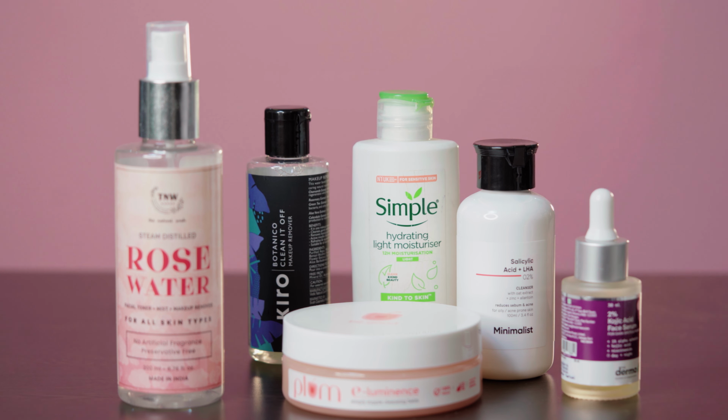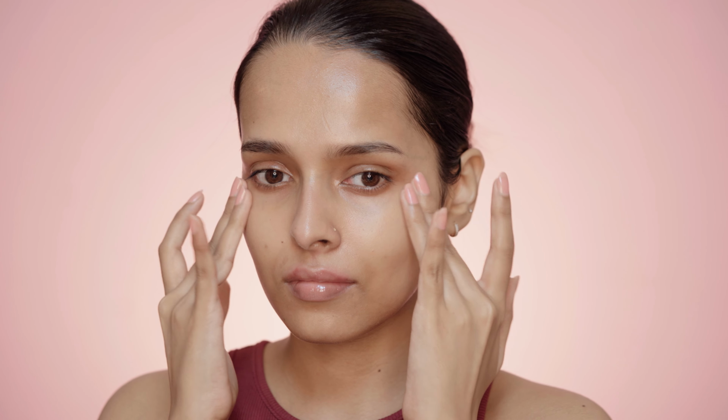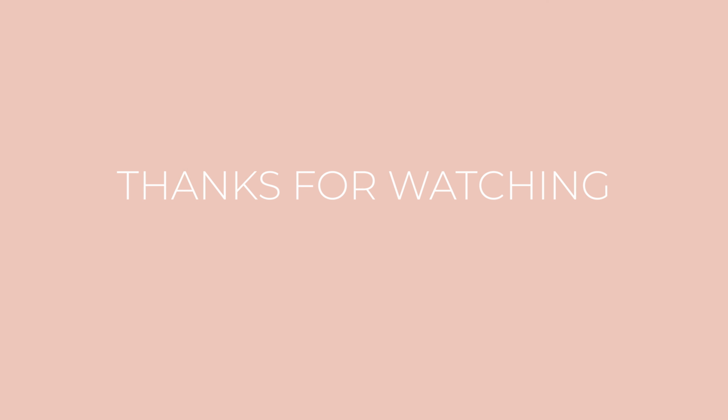So this is a 6-step skincare routine that you can follow if you have concerns like hyperpigmentation or acne. If you have normal skin, a simple cleanse, tone, moisturize will be enough for a PM routine. During the daytime, you definitely have to protect your skin from the sun, so use a sunscreen.